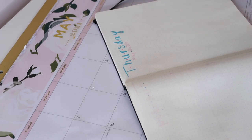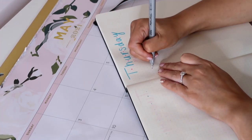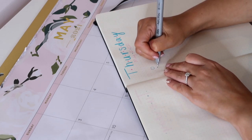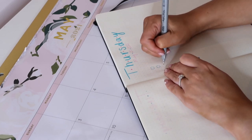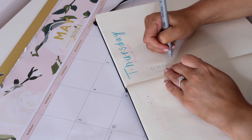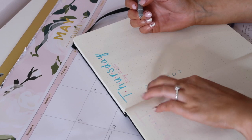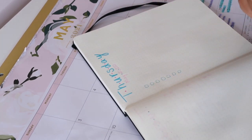Now, getting into the day, I like to just go in and draw some little circles. It really depends on how many things you have to get done in the day as to how many circles you need. I usually need to complete at least 7 things during the day. So from here, I'm just going to write in all the things that I need to do.